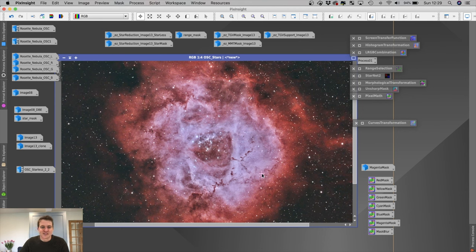Then what I decided to do was follow Luke's tutorial from Luco Matico. So I'm sure you will follow him on YouTube, but he did an excellent tutorial about how to take data from a one-shot color camera and change that into a Hubble Palette looking image. So I followed that tutorial, it was fantastic. I followed it step by step and created a second image with this data. So I will show you that now.